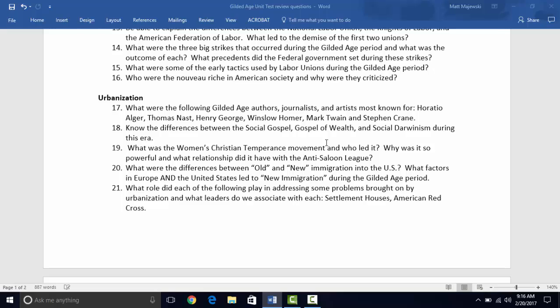The Anti-Saloon League generally focused more on political change. They tried to pass laws that supported prohibition, that prevented alcohol consumption. They usually had more success because there were men in the organization that worked with other male politicians, whereas the WCTU is made up mostly of women, and they focused more on boycotts and protests, rallies, that sort of stuff instead.